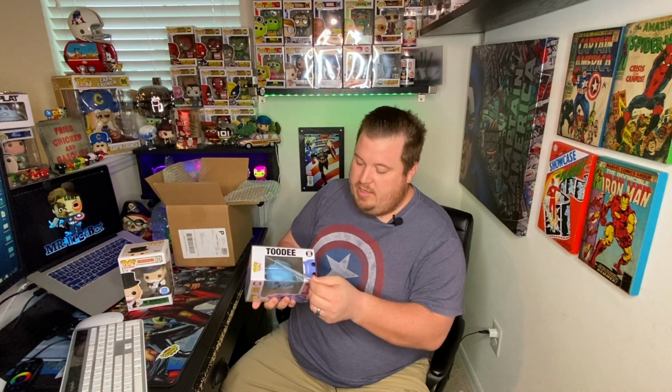Yo Gabba Gabba. Of course, we do have the protector and it's a brand new one. So it's still got the film around it. Now, typically I do take those off afterwards and everything, because it's just annoying, especially when it sits in here and it's all scrunched up. So let me go ahead and just take this off real fast. All right, there we go. That's a little bit better. So that's always kind of nice. Sorry, I have to take those off. That really bothers me when it's scrunched up like that. Maybe it's my OCD. I don't know.